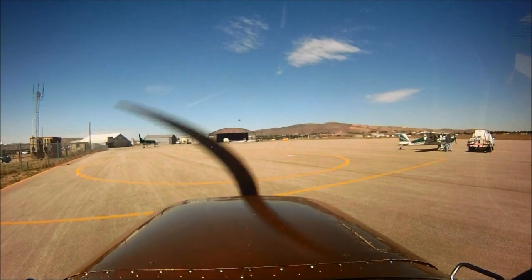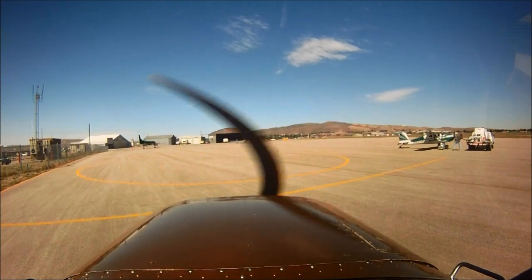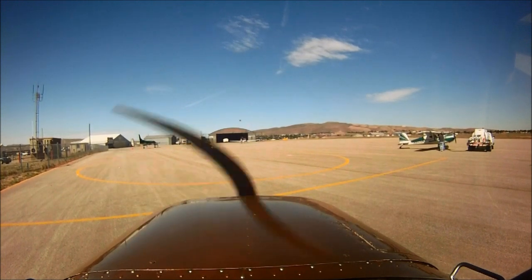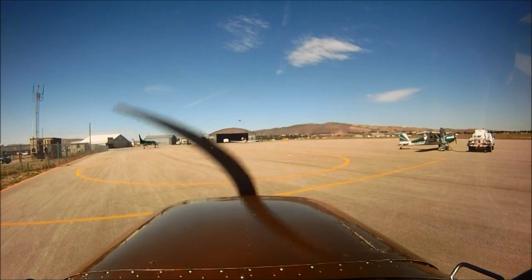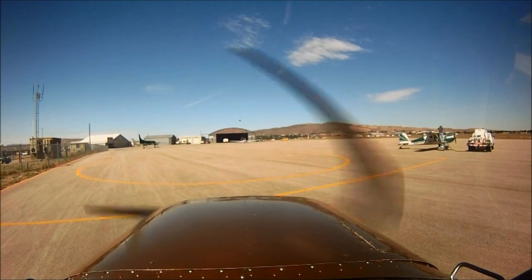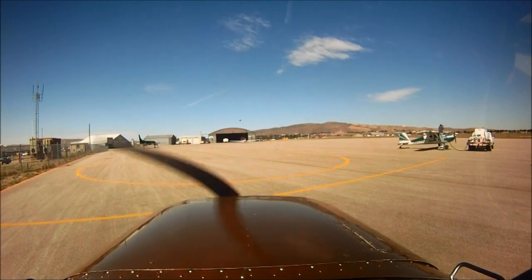Rawlins Municipal Airport. Automated weather observation 1623 Zulu. Wind 240 at 10. Peak gust 16. Visibility 10. Sky condition clear. Temperature 26 Celsius. Dew point 03 Celsius. Altimeter 3026. Remarks. Density altitude 9,200.